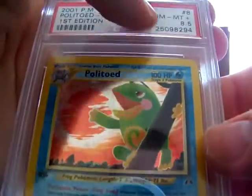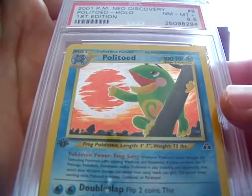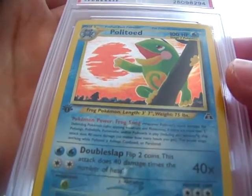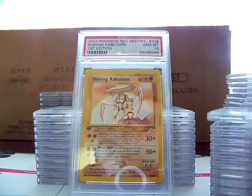Polytoad came back with a very odd grade. You don't usually see like .5s. So this is a near mint 8.5 Polytoad Holo, first edition. So it's interesting.